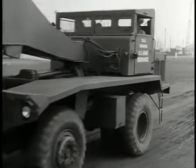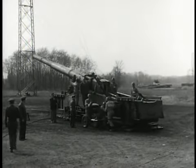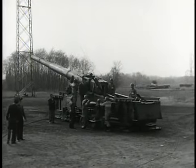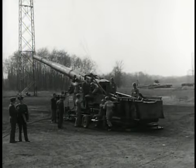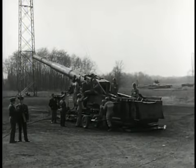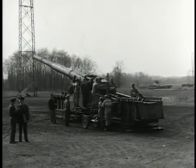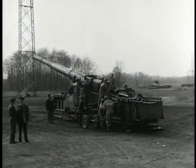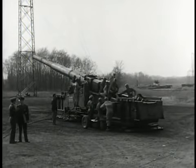Later in the day, we observed some further tests on the 280. Lieutenant, just what is the purpose of this test and this elaborate setup? This afternoon, we are engaged in the acceptance testing of the 280 millimeter gun, carriage, and projectile. And that tower to my rear is the velocity tower, which will measure the velocity of the projectile as it comes forth from the muzzle. I see.